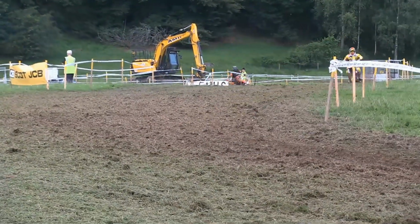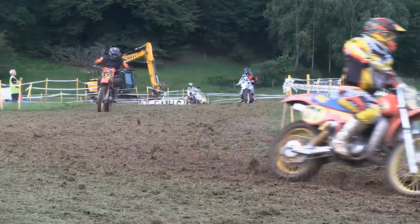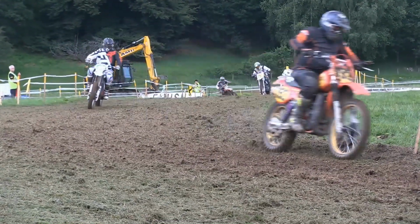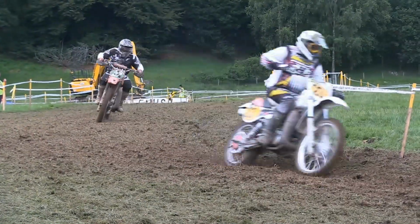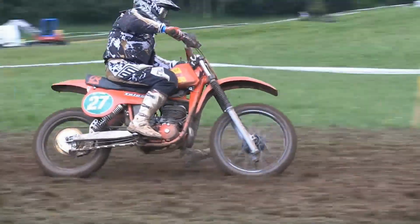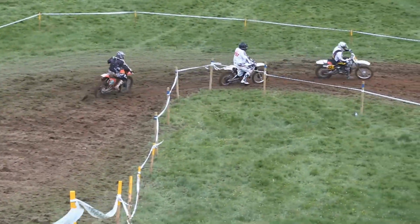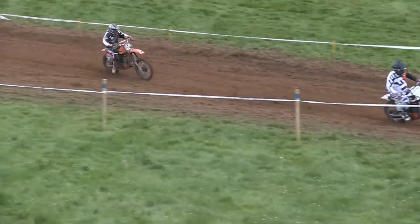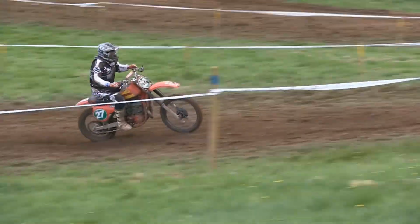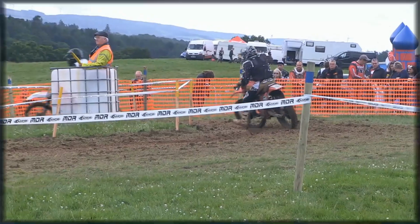Some of the other riders coming through, that's 171 is David Robb once again on his Michael. Mitch Hughes going through again. Gary White there on the CR250 Honda. Number 27 is Mike Doby, another good Scottish rider, and Mike is riding his CR250 Honda Red Rocket.